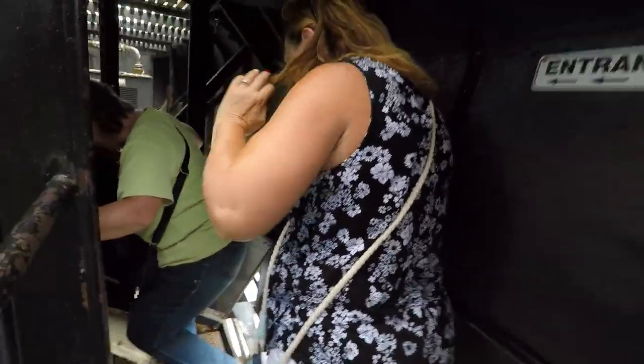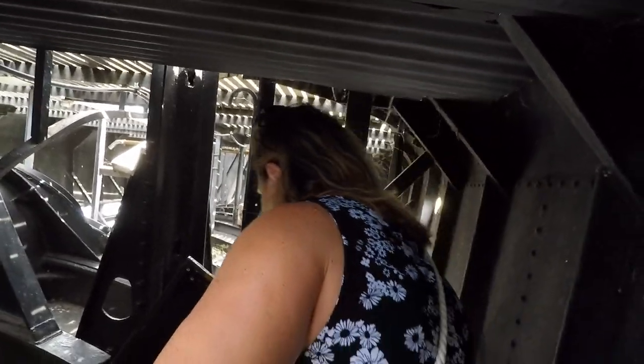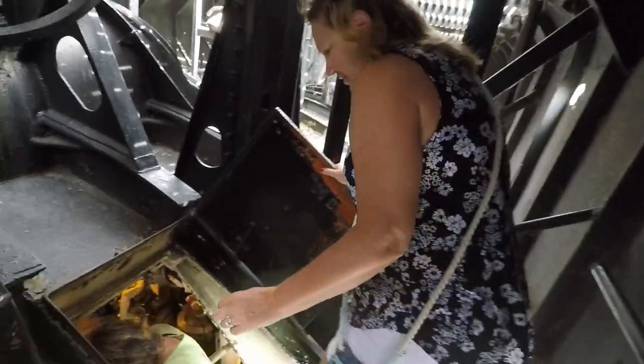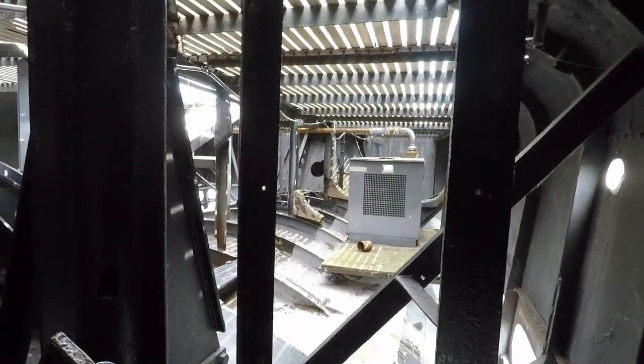Going down into the belly of the sub. Oh wow, we're going down. Looks like you're in a building that's not complete or something. Yeah, going into the tube. Oh, it's cool down here. Yeah, this upper deck is just all structure to hold up the platform.